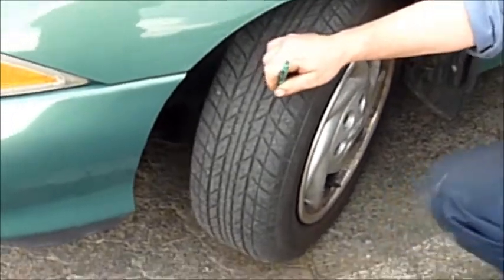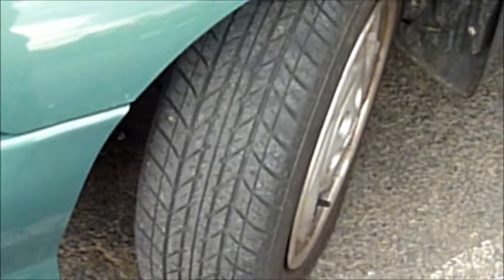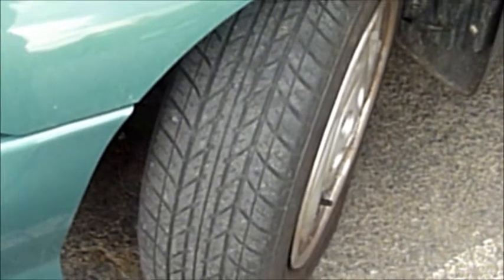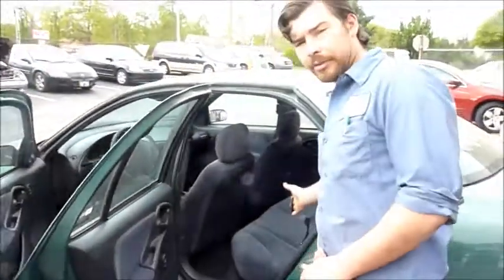Also tread depth. It's just nice to know that you will need a set of tires before purchasing the vehicle, as it's an added cost. You will also want to actually check out every feature in this vehicle. The back seat belts, to make sure that they actually retract, they're not stuck in, damaged, they actually lock.